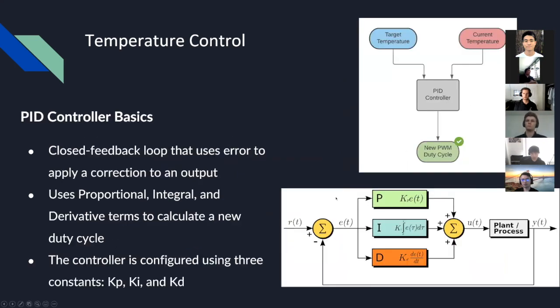To solve the problem of dynamically changing the duty cycle, we decided to use a PID controller. It is a closed feedback loop that uses error to apply correction at the output. The output is the sum of proportional, integral, and derivative terms, hence the acronym PID. This controller is tuned using three constants, KP, KI, and KD.